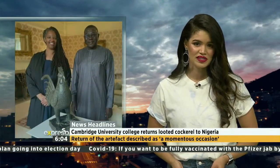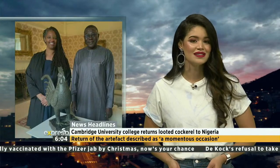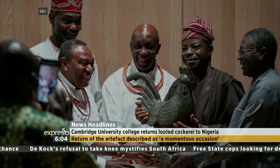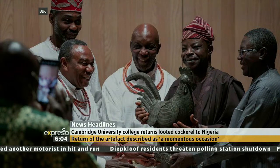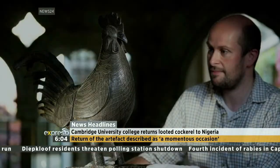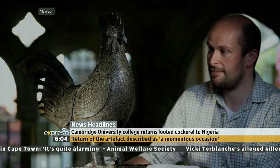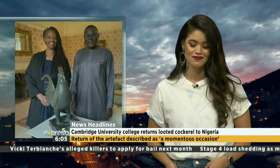Moving to news beyond our own borders, residents of Nigeria's Benin City are eagerly awaiting the return of a priceless artifact, a statue of a bronze cockerel known as the Ukukur. Now, it was looted by British colonial forces in 1897 and donated to Cambridge University's Jesus College in 1905 by a father of a student. The master of the college yesterday described the return of the looted bronze cockerel to representatives of Nigeria as a momentous occasion. A decision for it to be returned was made in 2019.